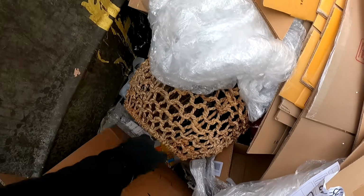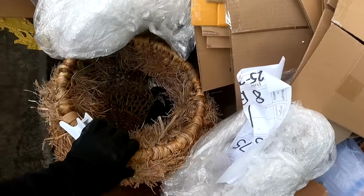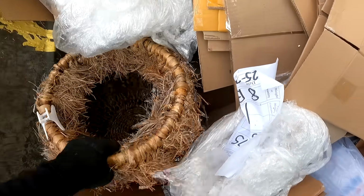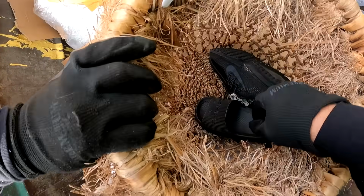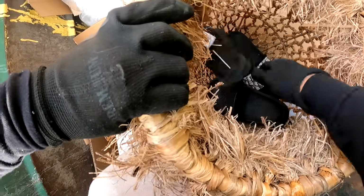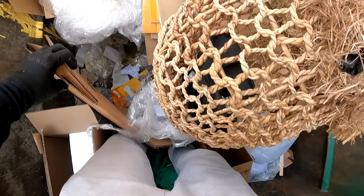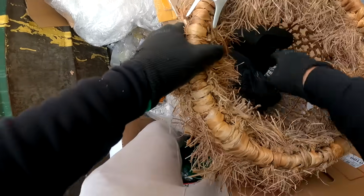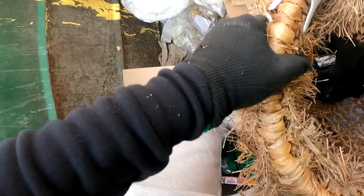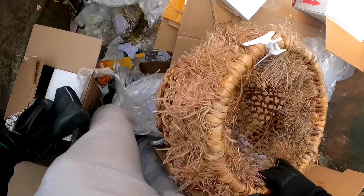Let's see what's this. Looks like a basket. Yeah, it looks nice. Somebody came and threw this right here. I don't wanna take this. Let me see if I can find the other pair.